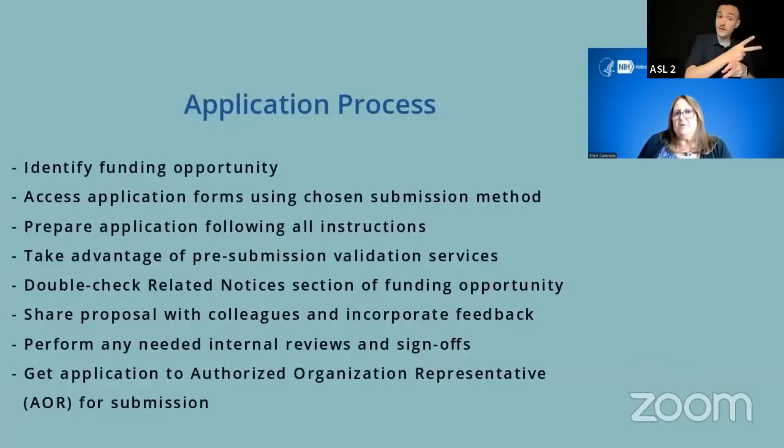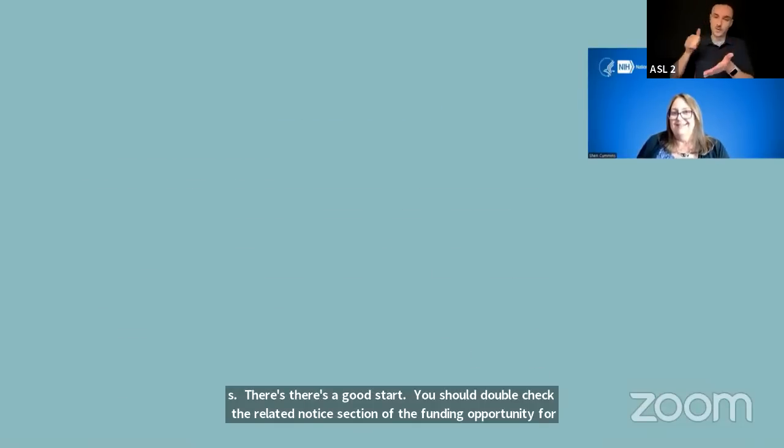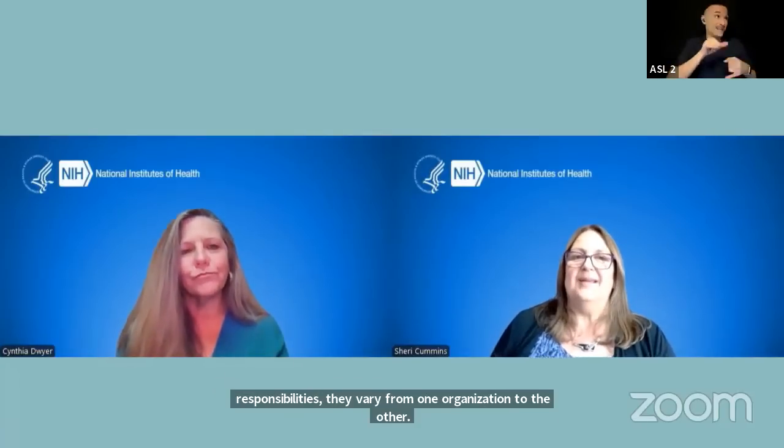And responsibilities vary from one organization to another, but the submission step must be done by an authorized organization representative or signing official. But you're not done yet. Submission is not the last step in the application process. That's right. It's a very important point.